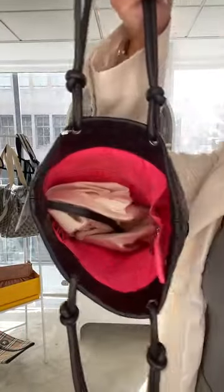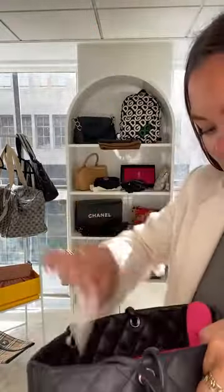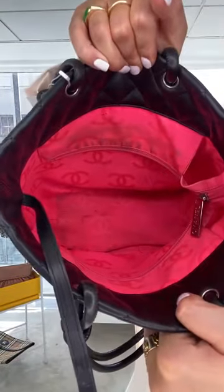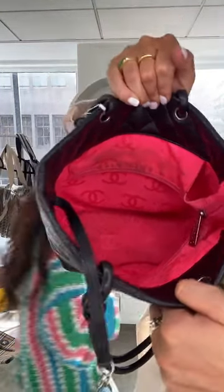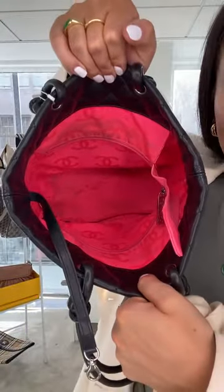Comfortably. Inside is lined with that beautiful hot pink. Love that. And it's got the CCs all in there as well. So, to point out, there is some wear in the inside of this bag. It is reflected in the price. So, the inside, there are some pen marks, as you can see. Because of that, I'm going to rate it a 7 out of 10. But you can see the inside.